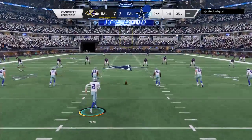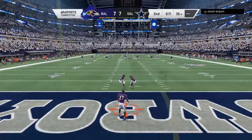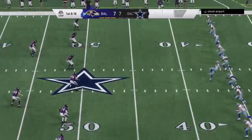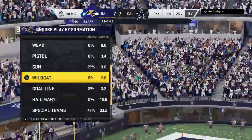So all even at 7 now as they kick it away. That'll be taken in the end zone. And not wanting to risk anything here late in the half, he'll just take a knee and they'll bring the football out to the 25.